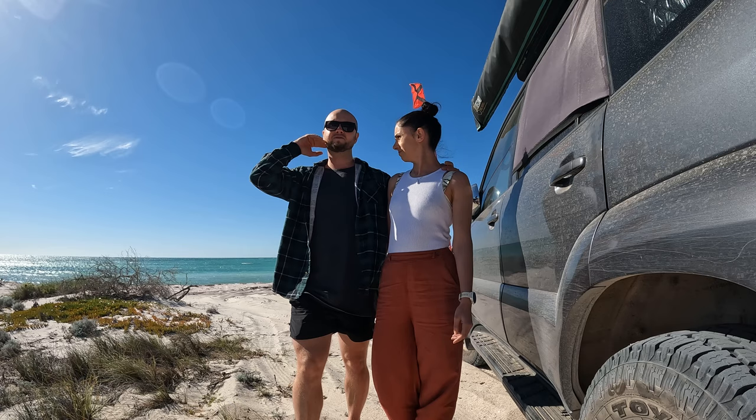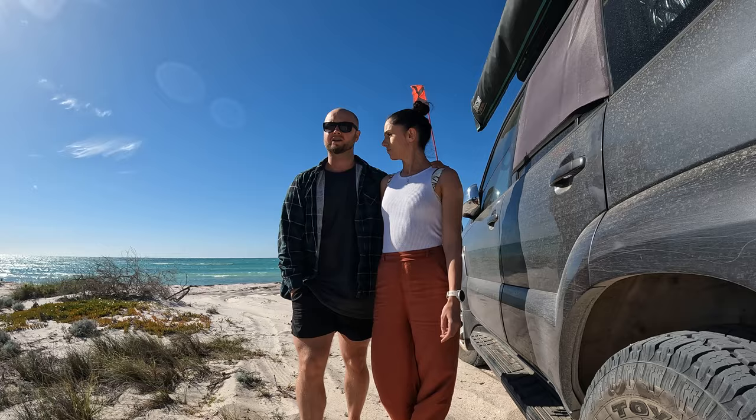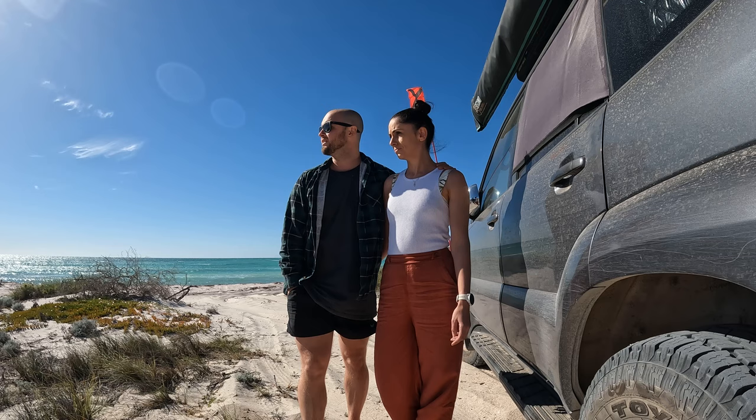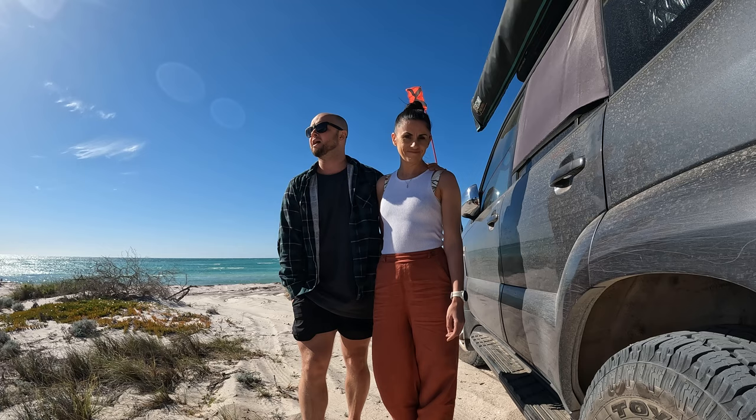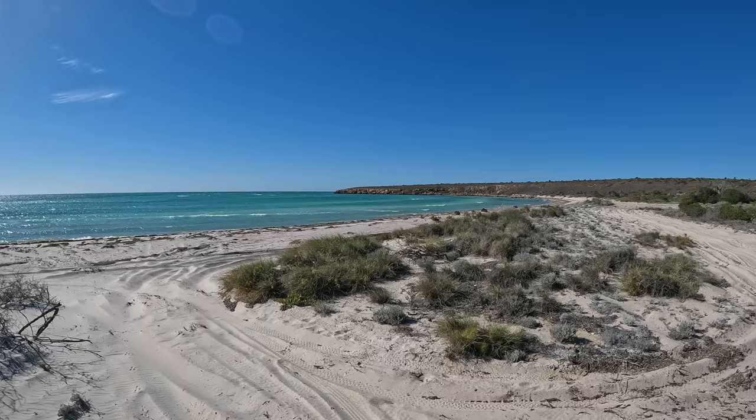It's going to take us a while. We're about 20 k's from camp, and going is quite slow. It's corrugated and rocky, but all good. It's pretty interesting so far, and it is still absolutely beautiful. This would be an absolutely stunning place to camp. You can camp just up there, there's plenty of spots to camp here. It's windy, but it is what it is. It's still stunning.